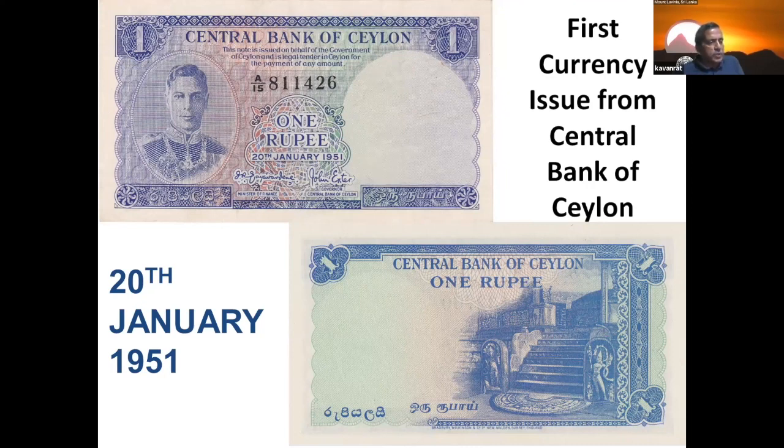And the other issues were designed and even printed, but not issued because the king died.